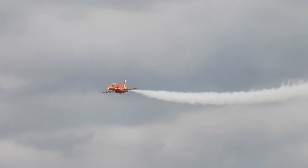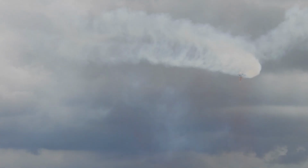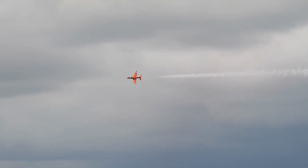To our left hand side is Red 7, Flight Lieutenant George Hopday. George is in his second year on the team. Again, he was taken from training and made an instructor on the Tucano before then joining the Typhoon Force, serving on 11 Squadron, again with service on operations over Iraq and Syria. As the synchro pair come back to meet in the middle to complete the manoeuvre called the Boomerang, they pull hard now to 6G, turning the Boomerang into the Cyclone.